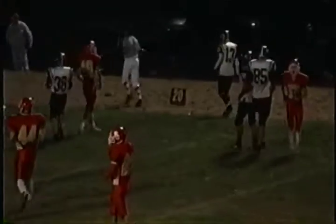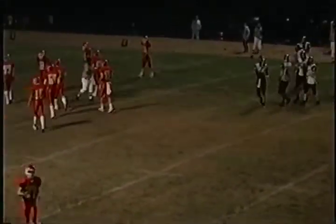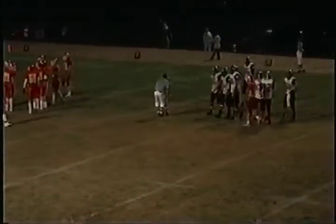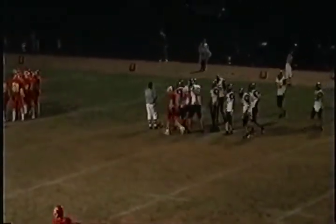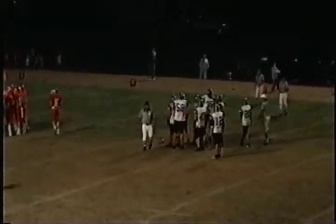So football goes out of bounds, to be spotted somewhere around the 21-yard line where the official threw the beanbag. We'll get you the exact spot here in just a second. All right, let's make it marked out of bounds at the 26-yard line. So it'll be first and 10 for the Rebels.